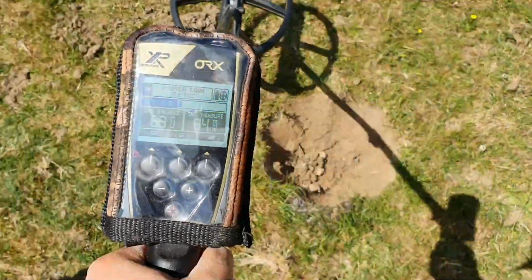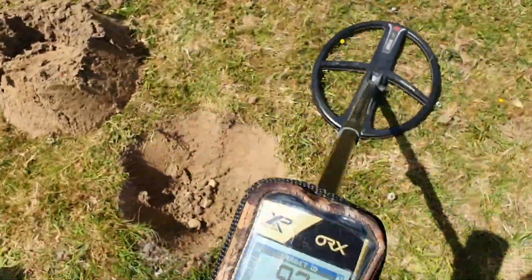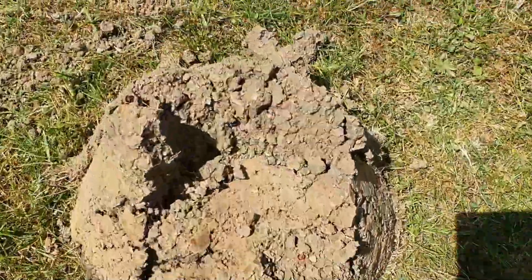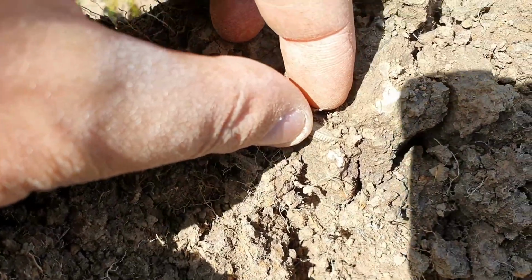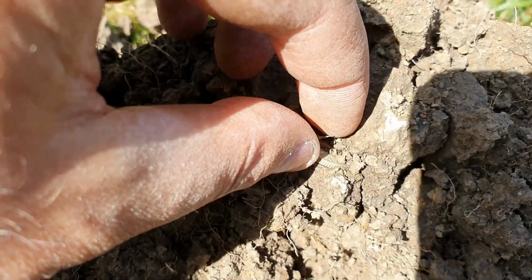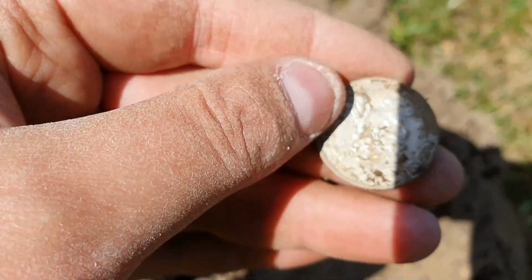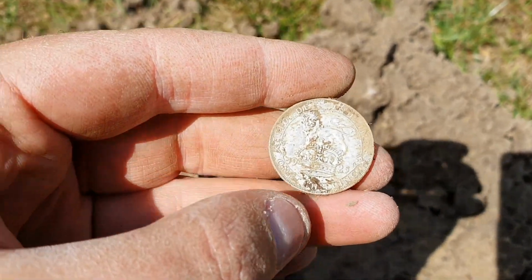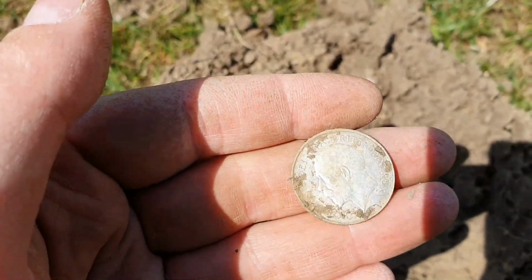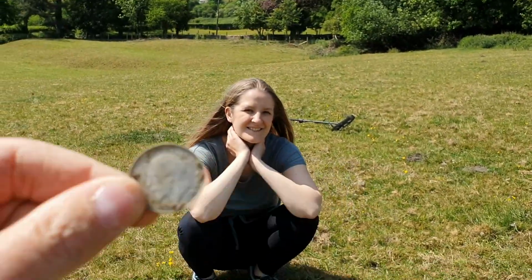This was a Fate 92, the ORX. Out of the hole, it's still 92. This is the first silver coin, and it's looking like a shilling. George V, probably. 1916, I'll say. 1925. Close. Nice. Very nice. What do you reckon to that?